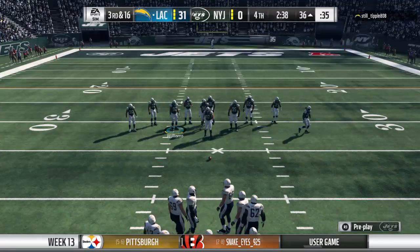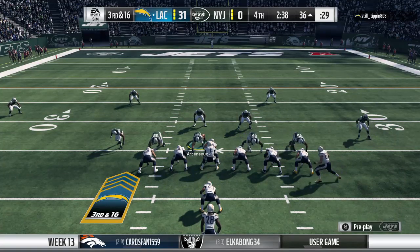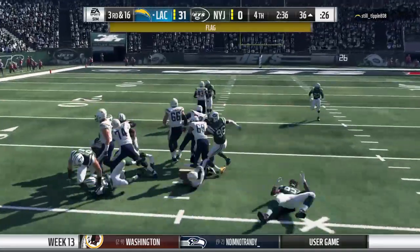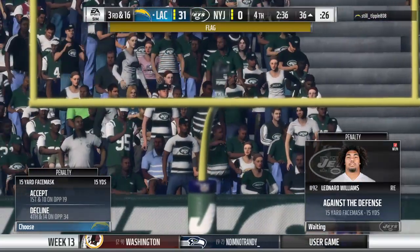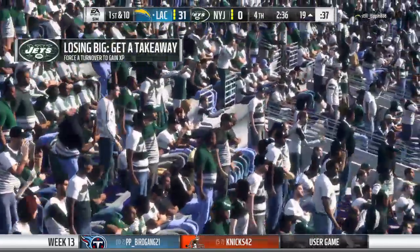The Chargers on third down, they've converted just 2 for 6 thus far. This is 3rd and 16. Following the penalty, here's Gordon. And another mistake here defensively as a flag is down on the tackle, and that's going to tack on 15 more. They're down here in the 4th, and that personal foul penalty is not going to help.